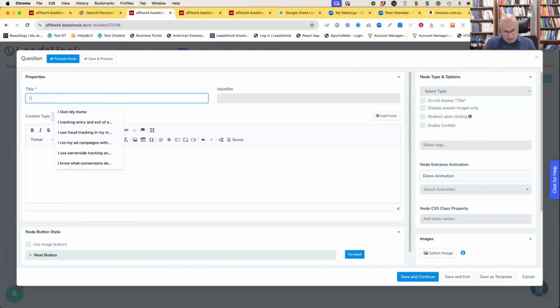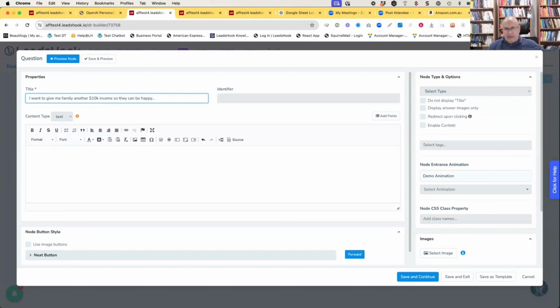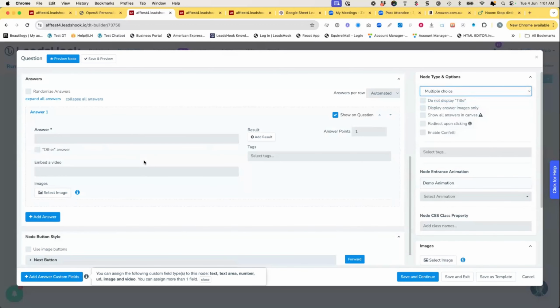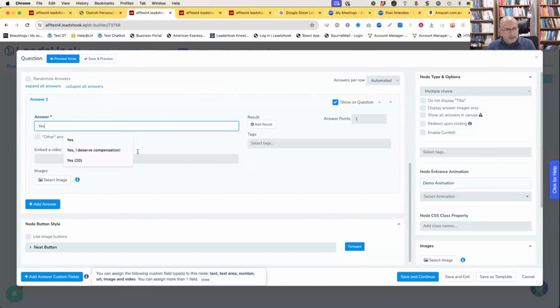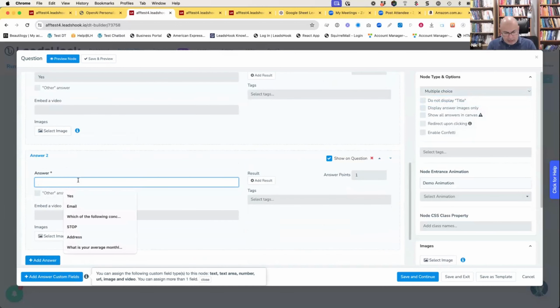Okay, so the first way, the simplest way to do it is, let's say, for example, I have this question, which is, I want to give my family another 10K worth of income. So they can be happy or whatever. Don't worry about the question, it's just been worded for the purposes of getting some answers going here. So let's say I say yes and no. I'm going to go yes here, and no here.